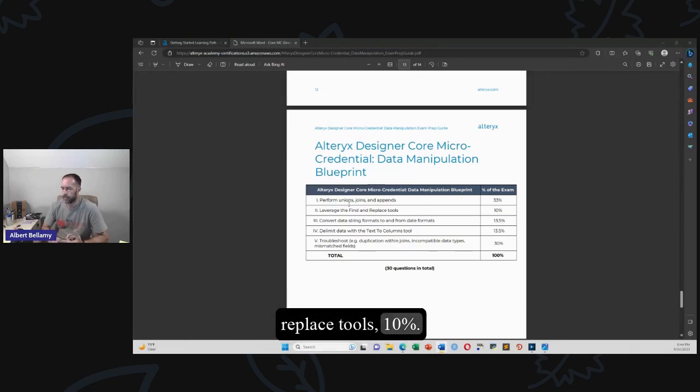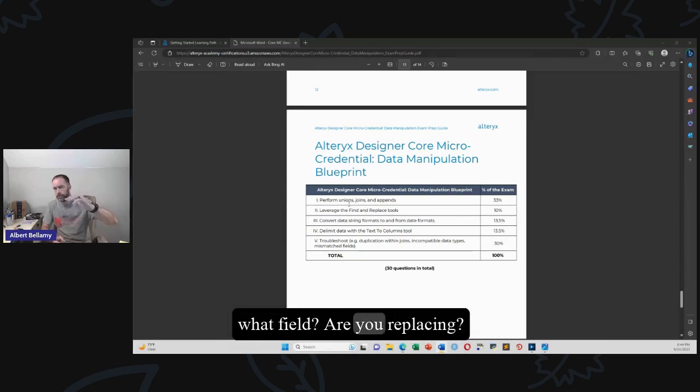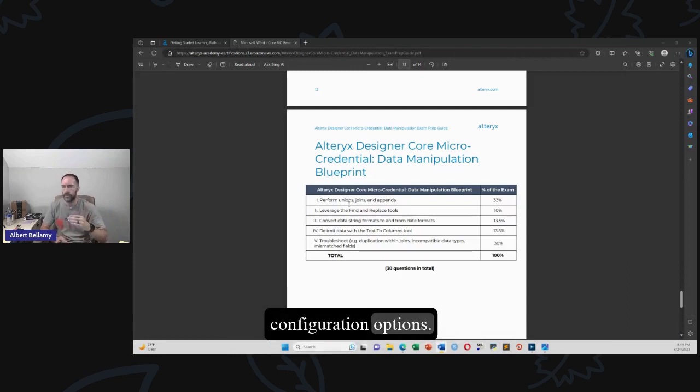Leverage the find and replace tools, 10%. That's three questions. With find and replace, the difficulty is configuration. What field are you finding in? What are you replacing? Pay attention to the configuration options. Is it in the first, the middle, or the end of the field? Is it the whole field? Are you clicking the case sensitive button or not? All of these things will come into play.